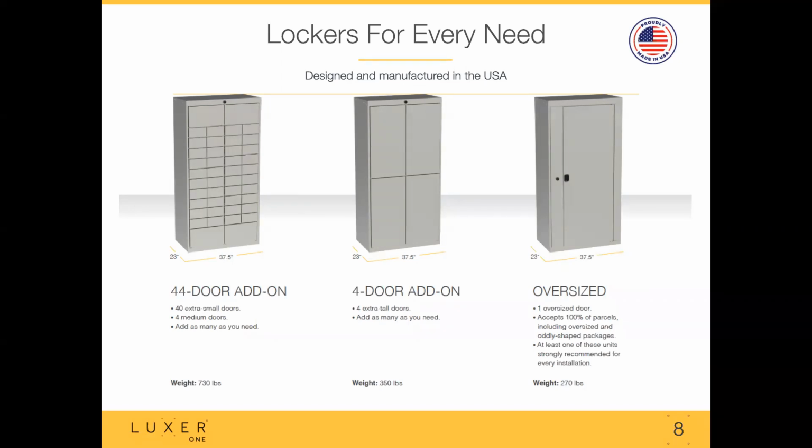The key piece about the oversized locker is that it is a shared environment. So when packages are delivered there, you might have 10 or 15, sometimes up to 20 different packages in there at one time, and it's all under video surveillance. And so it's unique in the sense that in the other lockers, each person has only one package or one recipient per locker.